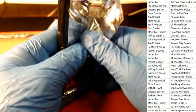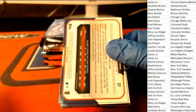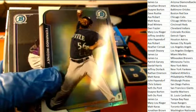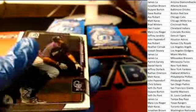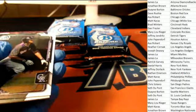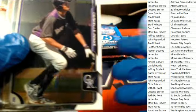All right, Camaro. That's great. Good luck, everybody. Here we go. Just looking for big hits. Nice. Nice refractor of Rodney, 150 of 499. Fernando Rodney. No auto in this pack.